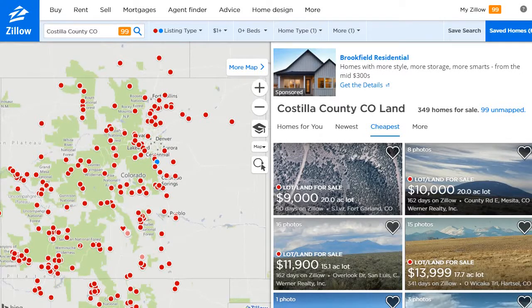Hi, this is David Clive with Deed Ventures, and in this video we're going to be looking at a 20-acre property that I have for sale in Costilla County, Colorado. That's in southern Colorado, so the property is located kind of down here near the New Mexico border.